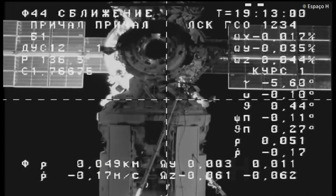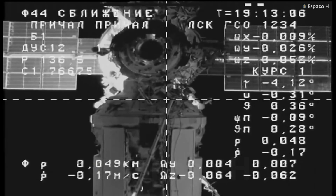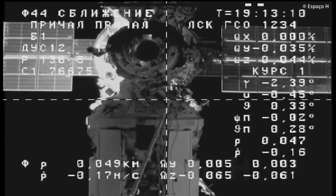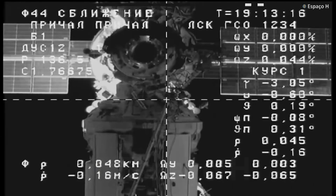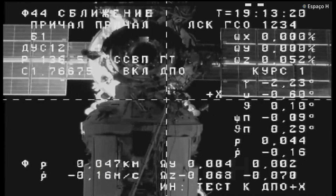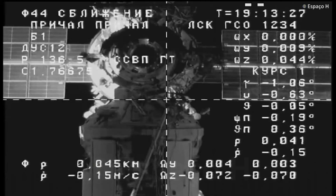Range is approximately 46 meters. Copy. Inside 50 meters, closing at a rate of about 1/10 of a meter per second. That will be the velocity of the Progress at the time of contact and capture. I see the message is ready. Copy.